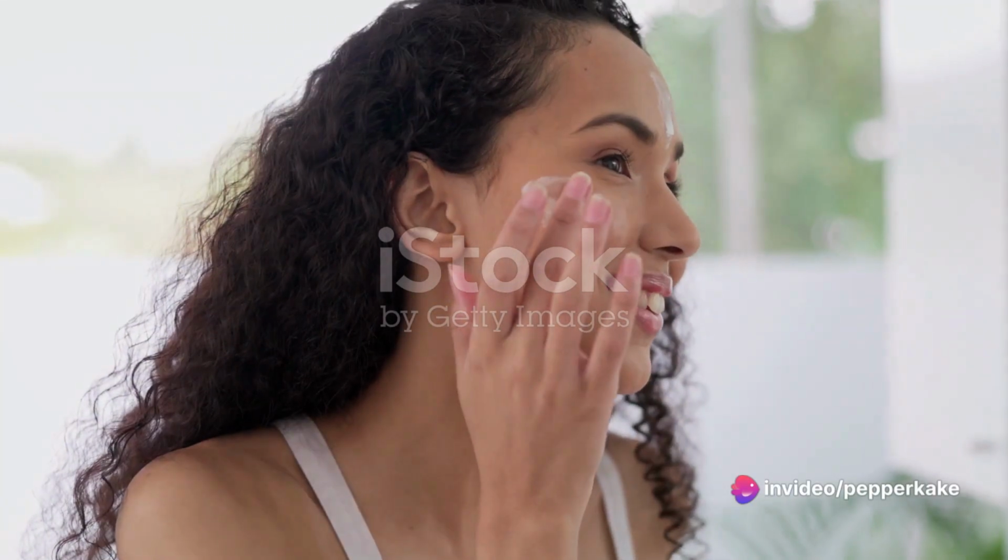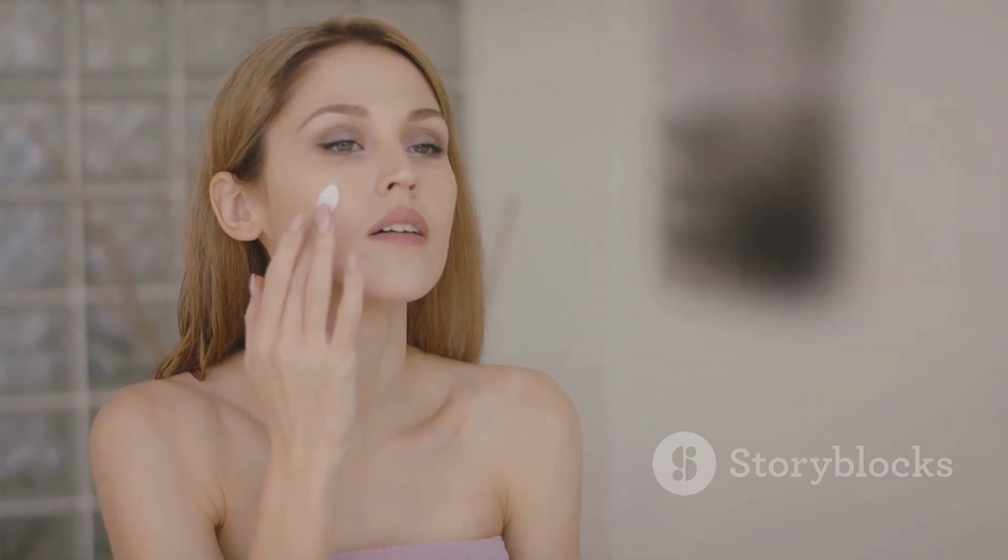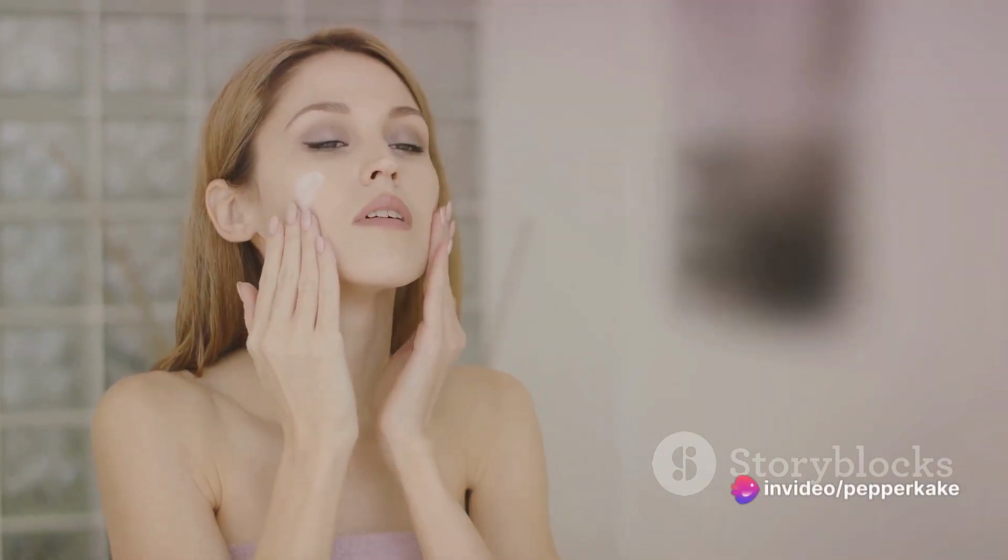First things first, start with a clean, moisturized canvas. It's all about enhancing your natural beauty and letting your skin shine through. For a flawless finish, choose a light to medium coverage foundation that matches your skin tone. Remember, the goal is to even out the skin tone, not to mask it.